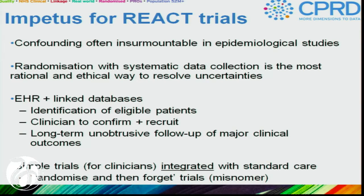One observation, and I'm an epidemiologist, and you can say I'm in midlife crisis, because I actually think that confounding is a real problem in epidemiology. We can't actually solve it using all the propensity matching statistics or other advanced statistics. Of course, there's still a role for epidemiology, but trying to compare two different drugs is very, very difficult in epidemiology. So why not have a system where you randomize patients and then you have a systematic collection of data? You don't ask the clinician to start collecting lots and lots of data, because that will interfere with their practice. So if you have a system using routinely collected data, where all these data will come in anyhow, that will be a very rational way to deal with uncertainties.